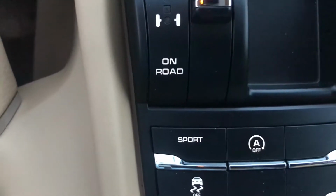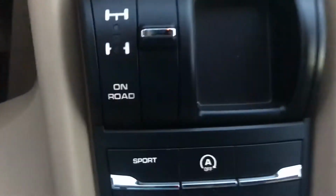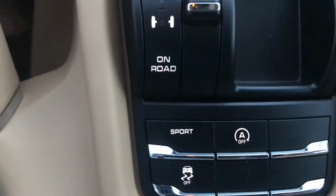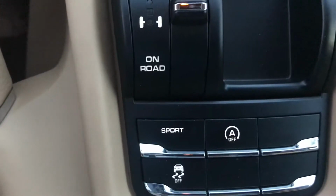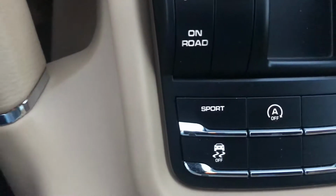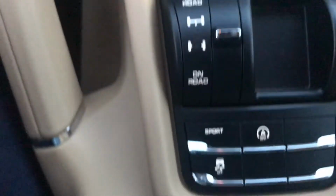Then you have your automatic start and stop feature. So once the car reaches operating temperature, battery voltage is good, and you're driving, you come along to a stop, the engine will shut down to conserve fuel. If you wanted to, you could deactivate it by pressing this button here or by turning on the sport mode. Then you have your Porsche stability management.